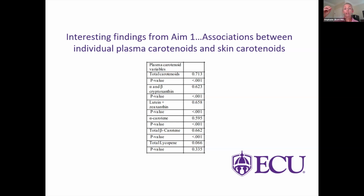So we wanted to break down what was it, because we can break down what's in the plasma. So we looked at what was in the plasma and looked at correlations between those individual carotenoids and the Veggie meter score. And all of them were pretty high, between 0.6 to 0.7. But the correlation for total lycopene was 0.06, and it was not statistically significant. So we think there could be something going on with that lycopene, and we're working on some additional analyses to try to tease that out.